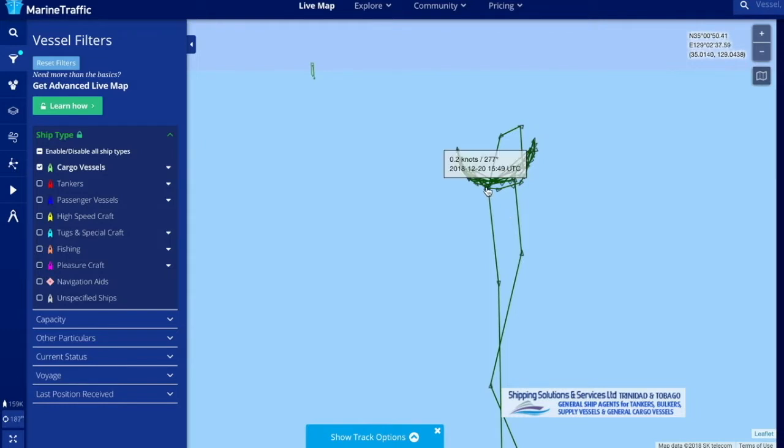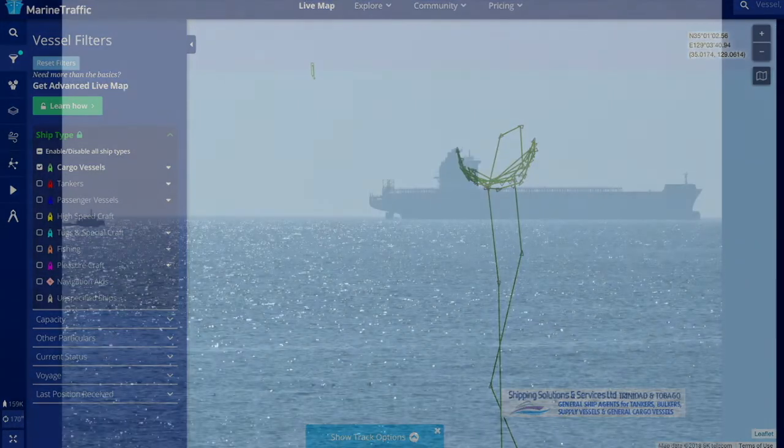So if you look up in the top right corner, you can see the actual location of the ship while it would have been parallel to the shoreline that I was looking at. This is the data that I used to input the exact location of that ship into Google Earth, so I knew how far away from me it was.